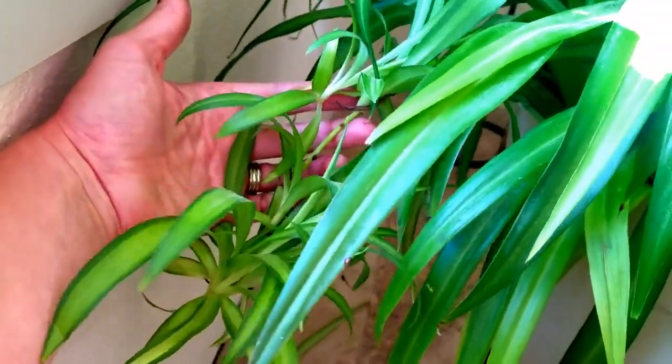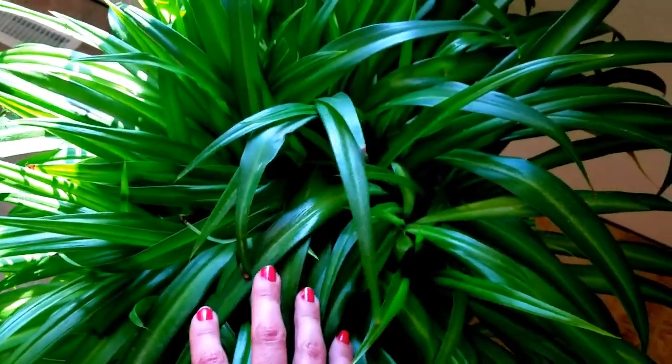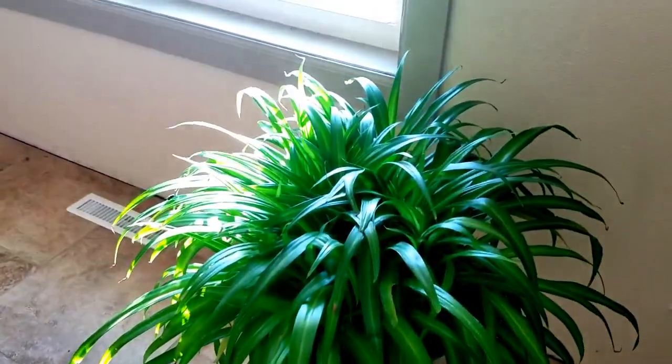Sorry, I'm like a really shoddy cameraman today. But look at all those new babies. Now, when I cut the babies off last time, I propagated all of them and it was incredible. And I think we're gonna get there too at the end of this season. So I'm sorry, I'm really bad. I'm gonna focus and be better for you guys. But there's just so much new growth. This beast is beautiful and I just love her.